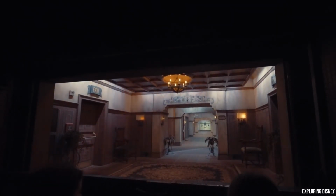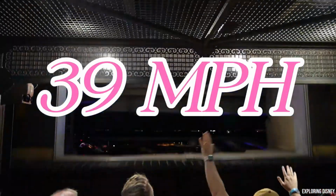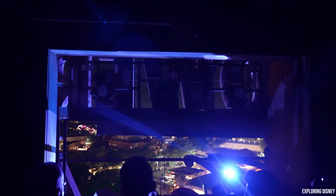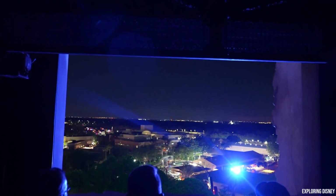Then in an instant, your elevator doors open and you're launched into a terrifying 13-story plunge, hitting speeds of 39 miles an hour. But before you fall, take a second to enjoy the view, because at the very top you'll get a stunning bird's eye view look at the park before plummeting back down.